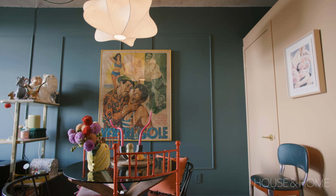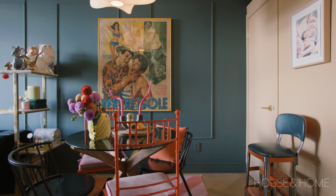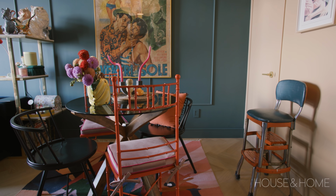I think we both kind of wanted it to feel like a boutique hotel where every space is thought of and useful. You don't have an excessive space, but it's well done. That is kind of what our goal was. So we're getting there. I think so.